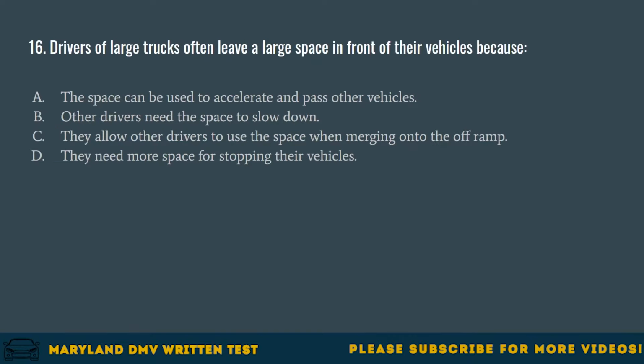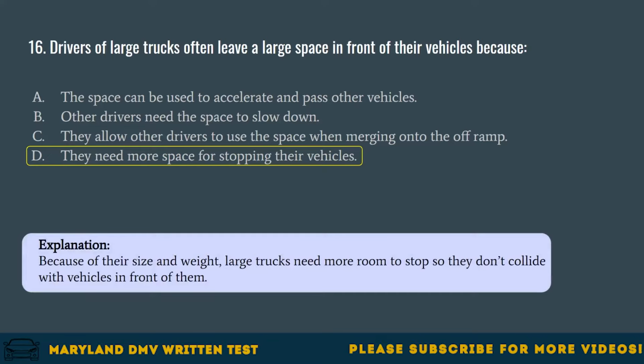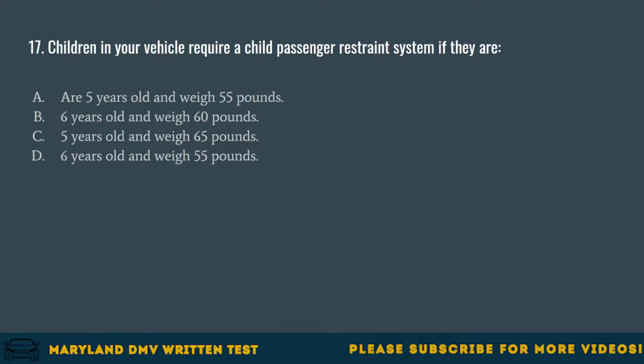Question 16. Drivers of large trucks often leave a large space in front of their vehicles because A. The space can be used to accelerate and pass other vehicles. B. Other drivers need the space to slow down. C. They allow other drivers to use the space when merging onto the off-ramp. D. They need more space for stopping their vehicles. The correct answer is D. Because of their size and weight, large trucks need more room to stop so they don't collide with vehicles in front of them.